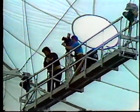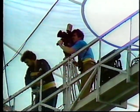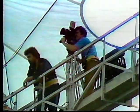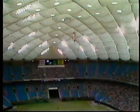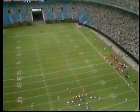Well, there's our cameraman up high, Gene Baydek. I would not trade places with Gene for any amount of money. Well, maybe. Not me. He can have it. I was looking at him. He's a long way up in the air. And it's a lot warmer up there than it is down at field level.